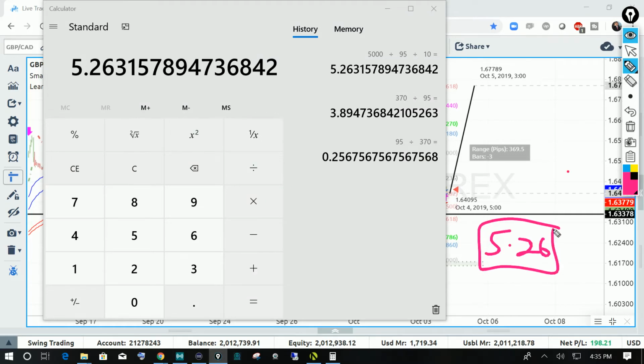Now, if the market moves against me, guess what? I'm only going to be risking 0.25% on the trading account. That's the important part right there. No more than 0.25% risk. And that's okay. That's something we can afford. That's something we're going to do.